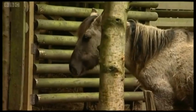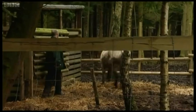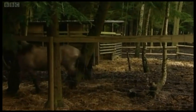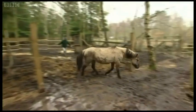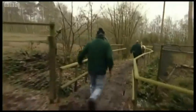This horse is being moved to join a herd at Dover's Hospital Down. But moving wild horses can be tricky. Are we scaring her? Yes, a little. Here she comes, here she comes. There she goes. Right. We'll chivvy her along. There she goes. Hey.